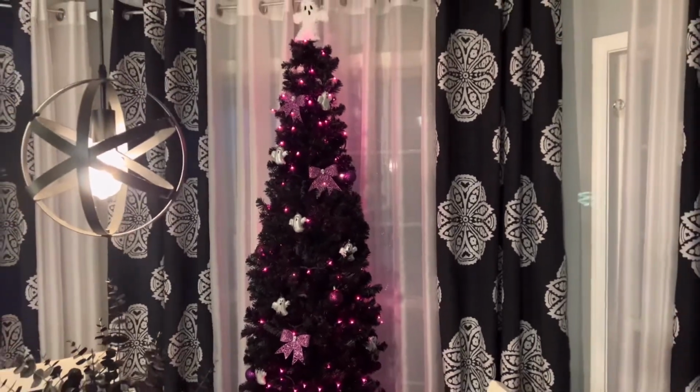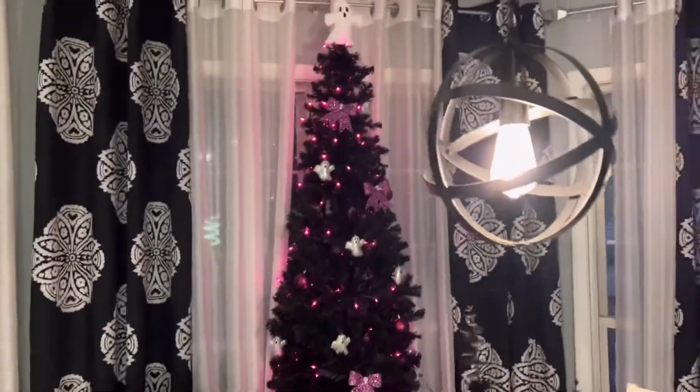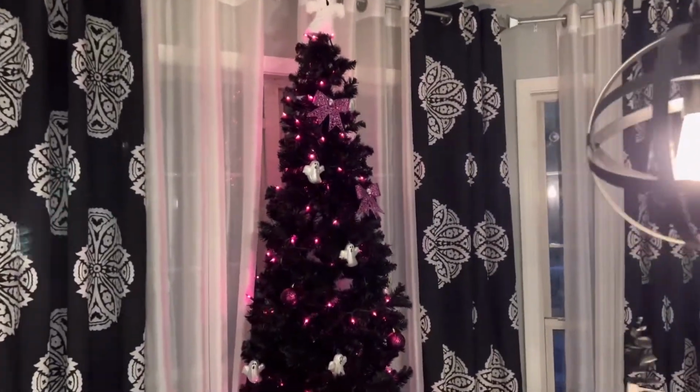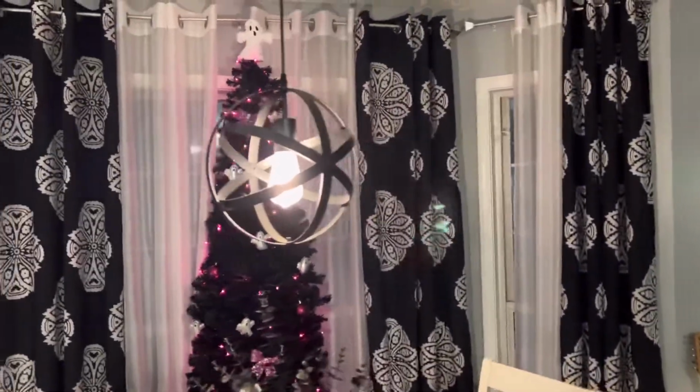It does read a little bit pink in my opinion. I thought it was gonna be a little bit more purple, but the overall effect is really, really cute. And I think that it does make a good Halloween statement inside the house.